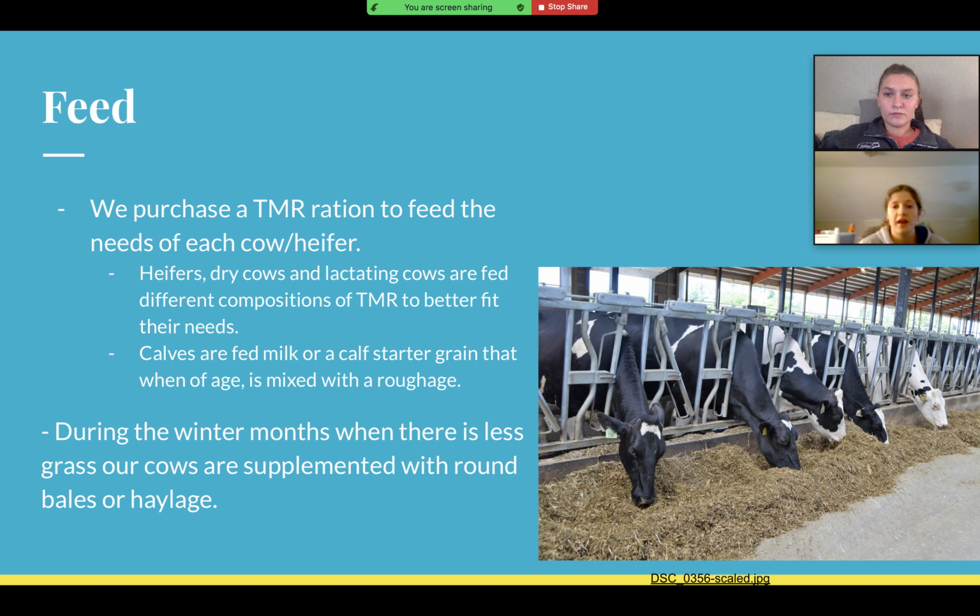So the feed that we feed all of our different cows depends on what age group they're in and what level they're progressing at. But each of the cows and heifers usually get a total mixed ration that supplies all their needs. And like I said, heifers and dry cows and lactating cows are fed different types of total mixed rations just to better fit their needs and the vitamins that they need, especially when they're lactating or pregnant.